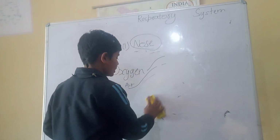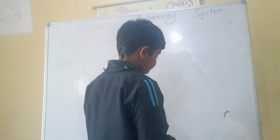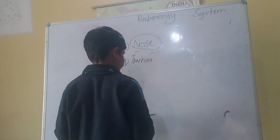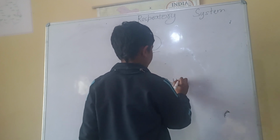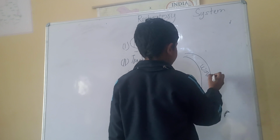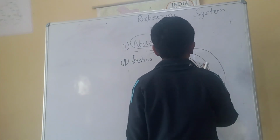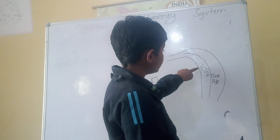Well, there's something called the epiglottis. You might be asking, is that a part of the respiratory system? That's basically not part of the respiratory system, but it's important to keep us alive. Now there's a thing called the epiglottis. Let me make a diagram so you can find out what it is. This is the windpipe, and this is the food pipe. They're basically one, and then after going forward, they split into two.